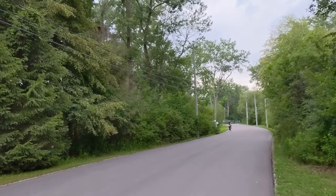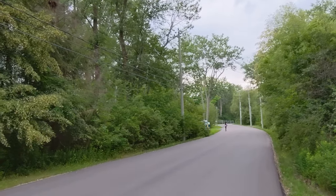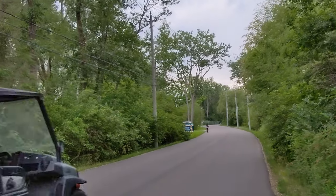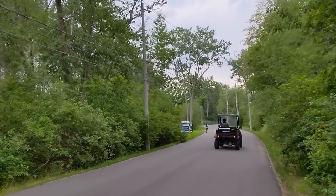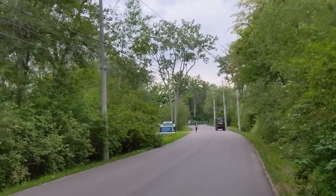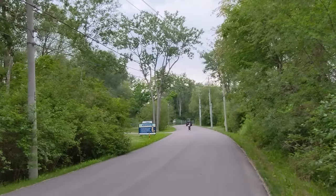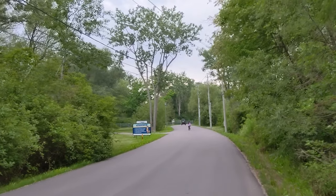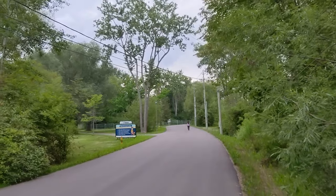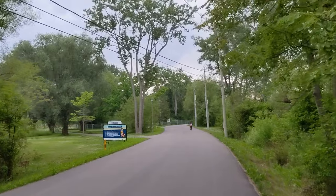I hear a vehicle coming. So probably you're gonna see a vehicle passing by very shortly. Once in a while, if you see a vehicle coming here, it breaks the silence of nature, and the noise from the vehicle just doesn't fit in the nature.